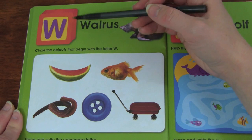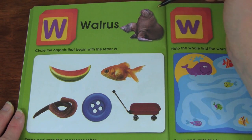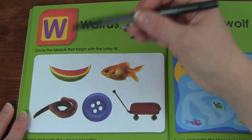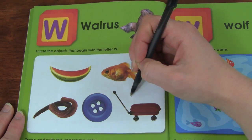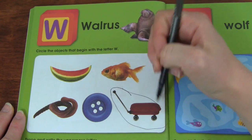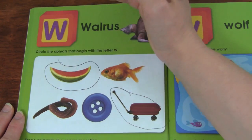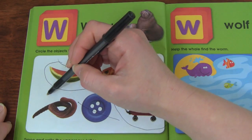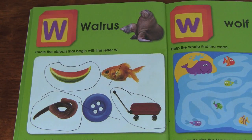We have the letter W, and W is for walrus. Look at that. Walrus, that's a big, big animal. Let's circle the words that start with the letter W. Wagon. Watermelon. Watermelon is so yummy. Fish. No. Button. No. But worm. It does start with the letter W. Ew, get that worm away from me.